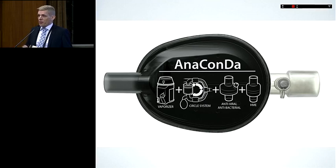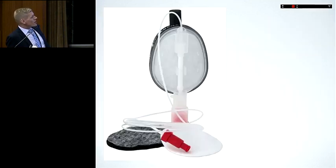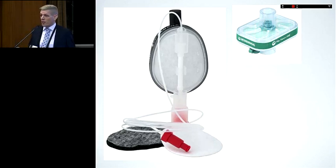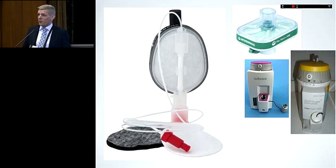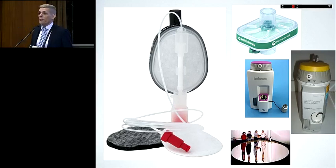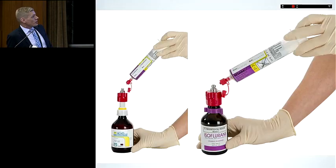What is Anaconda? It's short for anesthesia conserving device, and as you can see, it has many features packed in a small volume. So basically, it's an HME filter. It serves as a vaporizer for volatile anesthetic. You can use isoflurane or sevoflurane only. And it's a reflecting device. So upon exhalation, more than 90% of the volatile will be conserved within the filter.